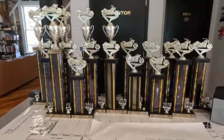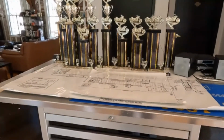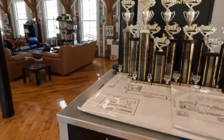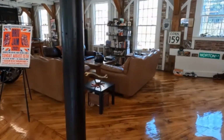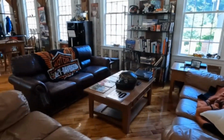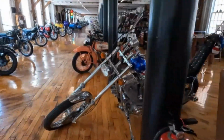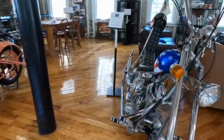All right, we're back down here on the first floor. As you walk in, there's a toolbox. Looks like a pit box, actually, to be honest with you. And it's got some trophies on the top of it. It's pretty cool. And we got a nice little lounge area. A Captain America motorcycle, Panhead. That's pretty cool.